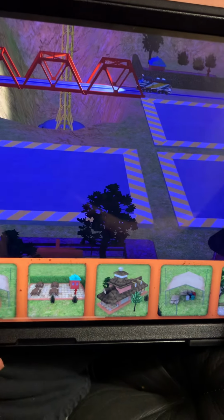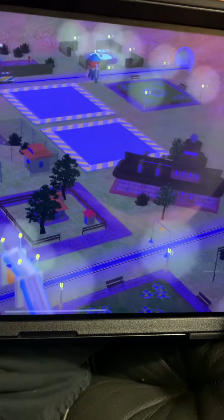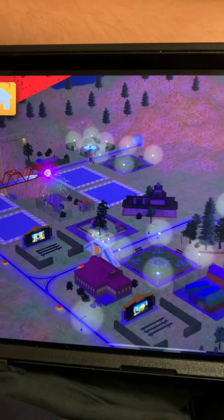Now let's choose something to build. Way to build. Keep going. There's more work to be done.